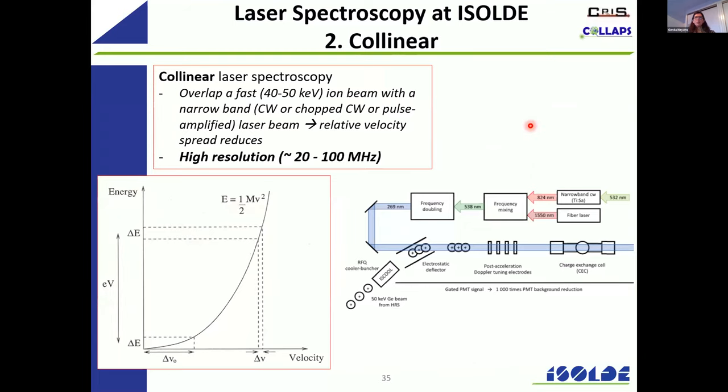The collinear laser spectroscopy technique, which is nowadays applied in 2 experimental setups at ISOLDE, is based on the fact that when you accelerate the ions from 0 electron volt in the ion source, say up to 40 to 50 kilo electron volts, the energy uncertainty, which gives rise to this big Doppler broadening, so big velocity spread in the ion source, remains the same on acceleration. So then if you look at the velocity spread after acceleration, you see that it's very much narrower.